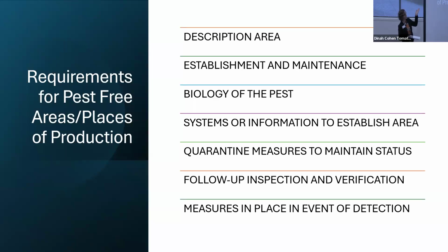So you've got the description of the area, obviously the biology of the pest, fundamental in driving these. You've got the establishment and maintenance of the pest-free place of production or production site or area. You've got the system to establish the area. You've got the quarantine measures that they must be implementing to maintain the status. And then you've got the follow-up inspection and verification to ensure that these are maintained. And you've got measures in place in the event of a detection. So those could be, well, it will depend on the biology of the pest, really, what they're going to be.